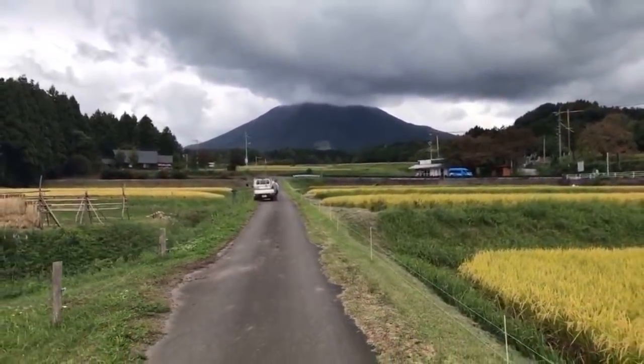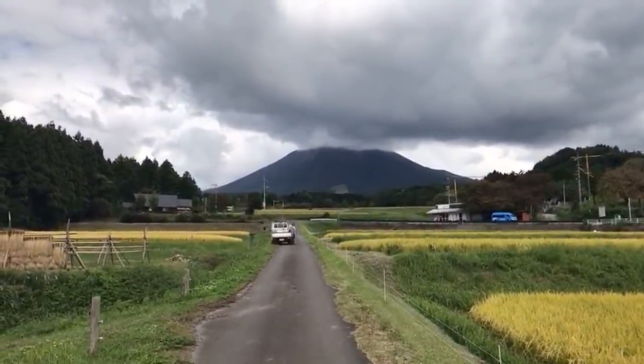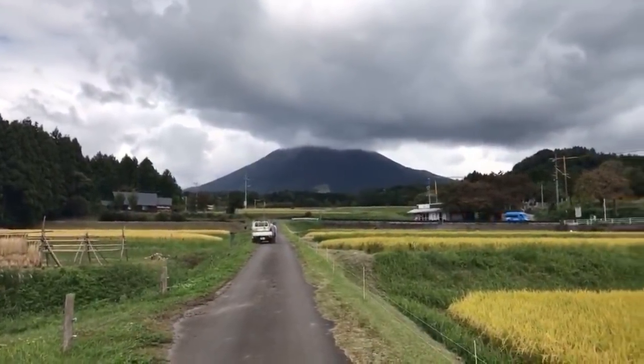It's very quiet. And normally tourists don't come out here. That's what makes this kind of special.